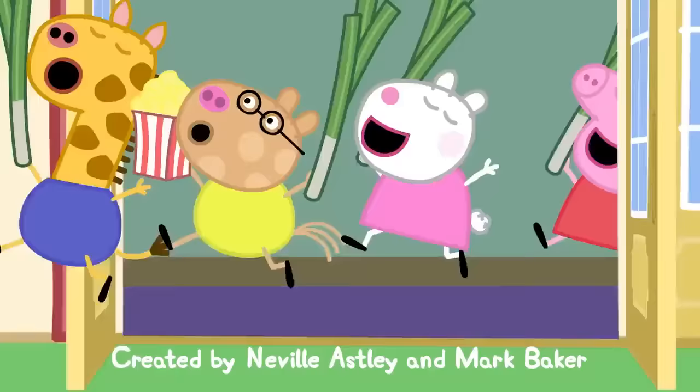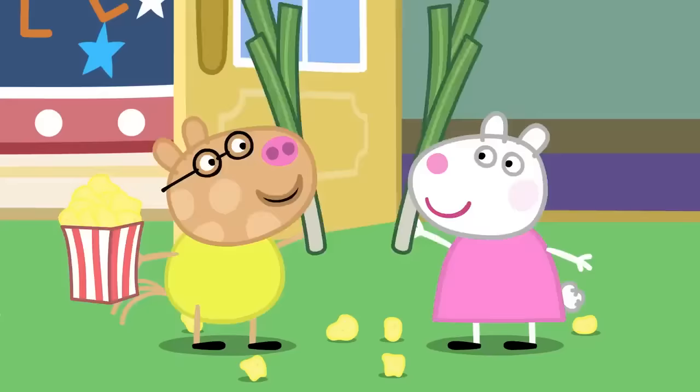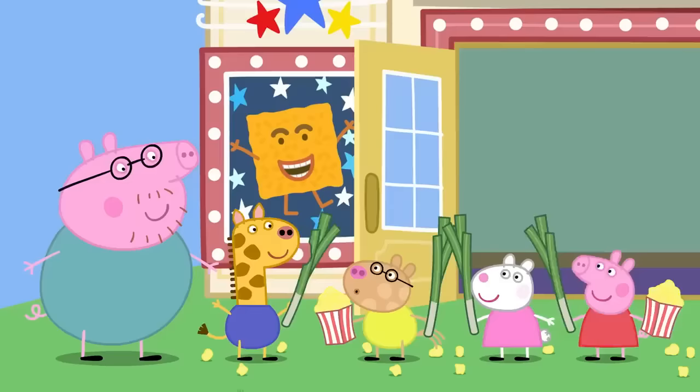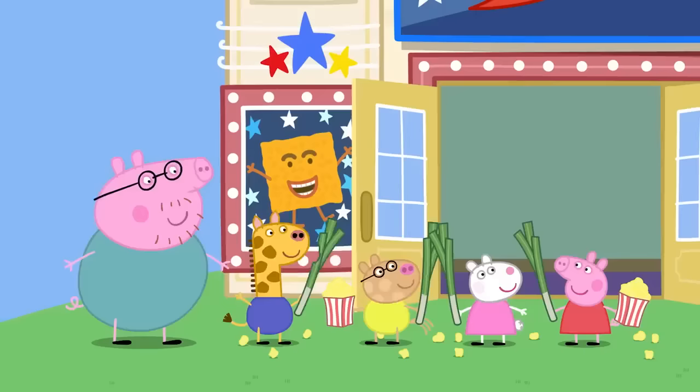Peppa and her friends are at the cinema. They've just watched a film called Vegetables in Space 2. Don't worry, Pedro. I'll save you. Hooray! Everyone enjoyed the film so much, they're pretending they are in it. Would you like to play vegetables in space at my house? Yes, please!